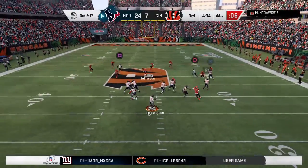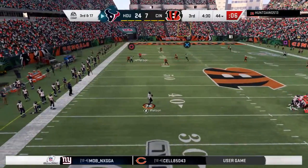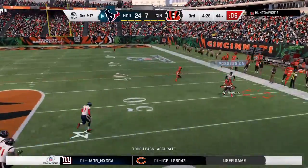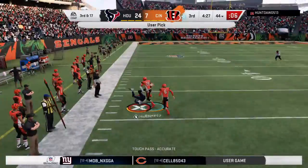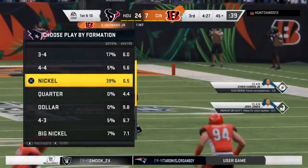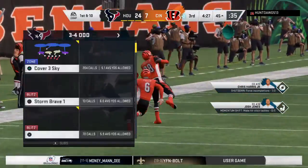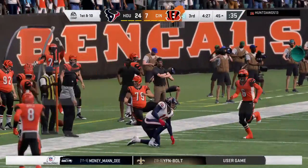Here's Watson, dancing to his left, trying to force it to Hopkins, and it's intercepted, picked off by Casey Hayward. So they needed a break. They needed to make a play here in the third quarter. Defensively, they did that. Now they've got to go quickly and get some points on the board.